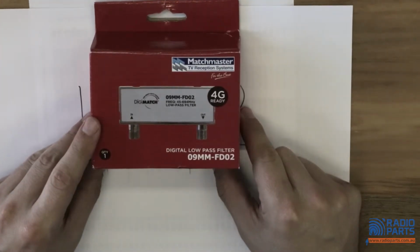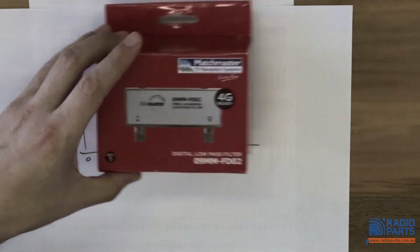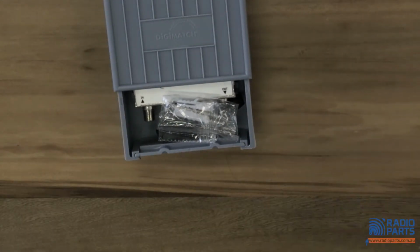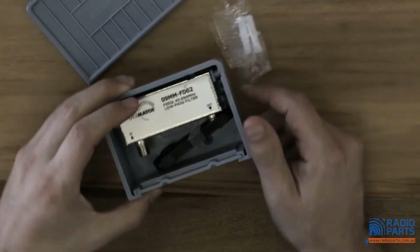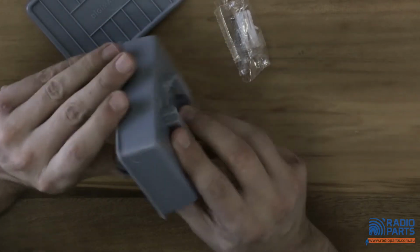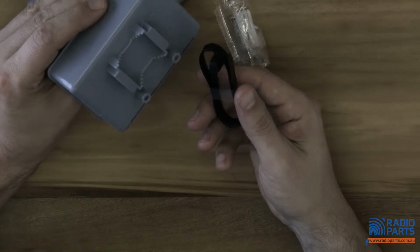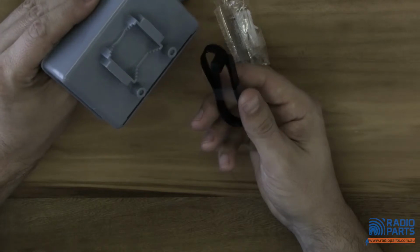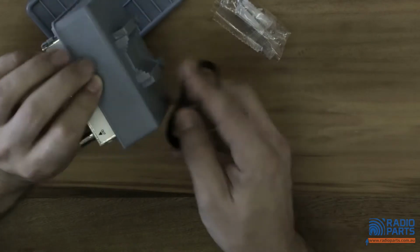And this is a product here, 09mm-FD02, and this is how it looks. I'll move my artwork for a moment. In the case of Matchmaster, they supply a filter in its casing, and you have a cable tie which you put around your mount or around your mast that's connected to your TV antenna. So you connect it there.